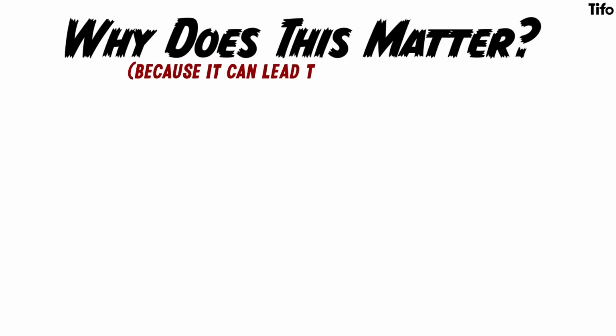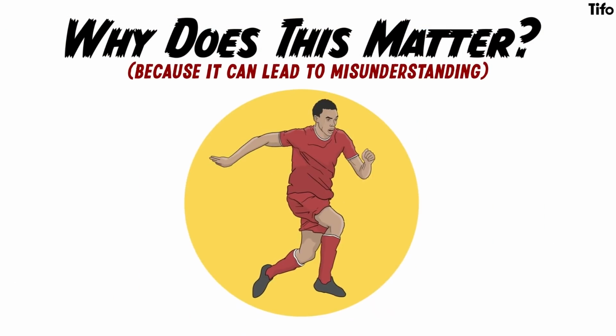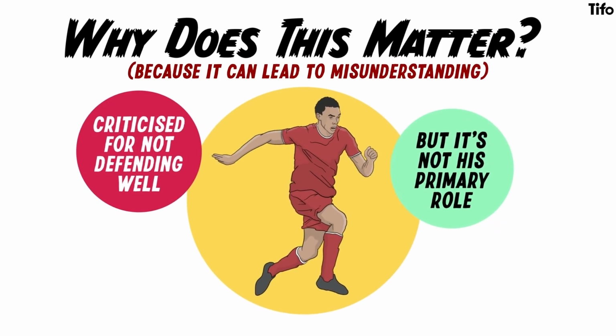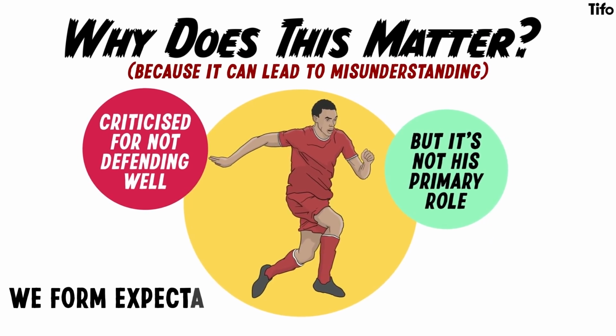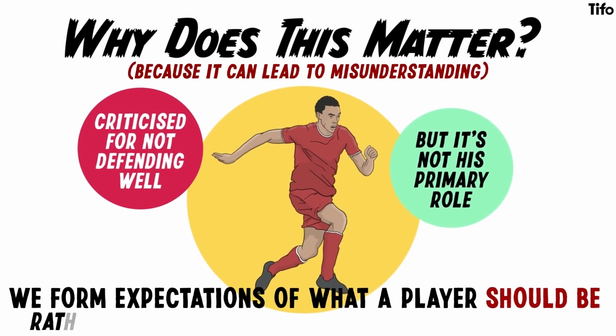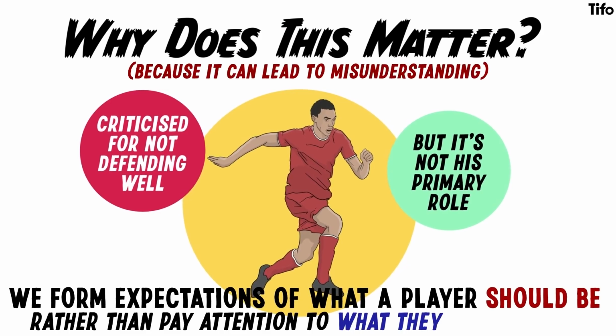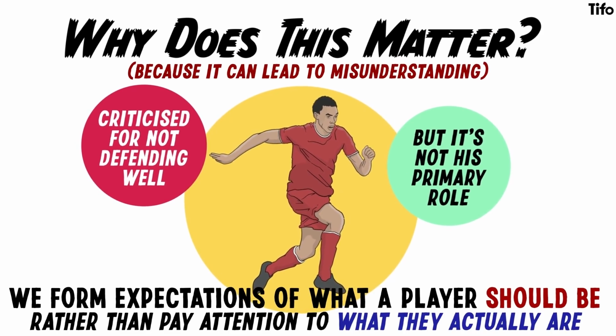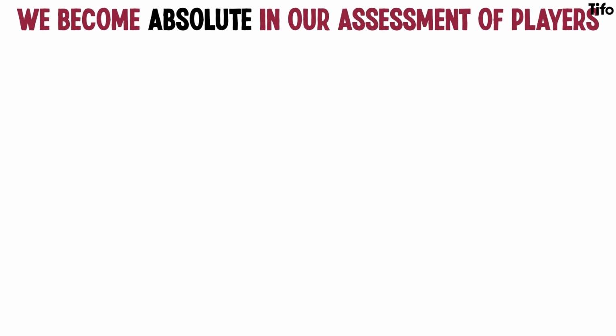Well, because it can lead to misunderstandings. Alexander-Arnold gets criticised for not defending that well, but it's not his primary role in that Liverpool setup. It means that we can have expectations of what a player should be rather than pay attention to what they actually are. And this is of course compounded when other types of lazy stereotyping are added. It also means that we become absolute in our assessment of players.